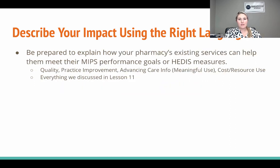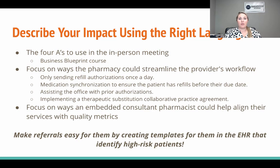So be prepared to explain how your existing services, or the future collaborative services you're pitching, can help them meet their MIPS performance goals, meet their advanced APM benchmarks, or meet their HEDIS measures. Everything we discussed in Lesson 11, be able to speak to it and align your services with the goals so that your main point is to help improve the quality of patient care and the provider's performance measures. Everything is about helping the provider.